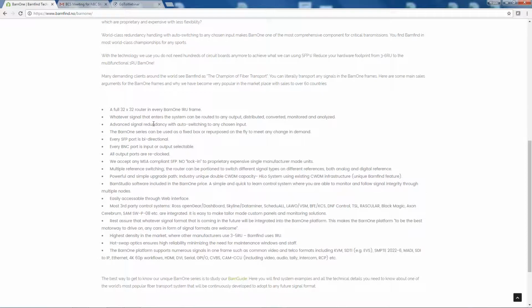Let's talk about that for a second, because you said whatever signal enters the system. So let's talk about what types of signals can come into the system. HDMI, traditional fiber.